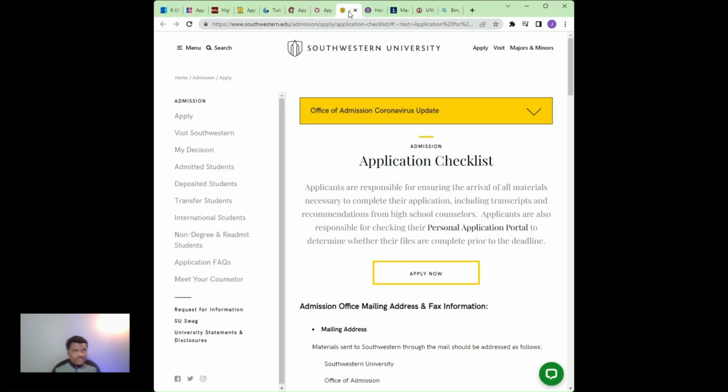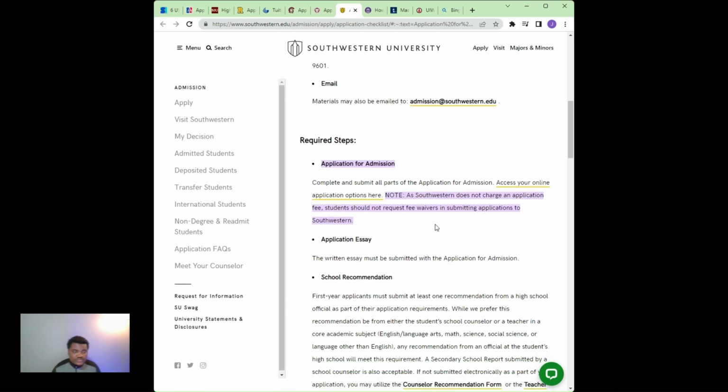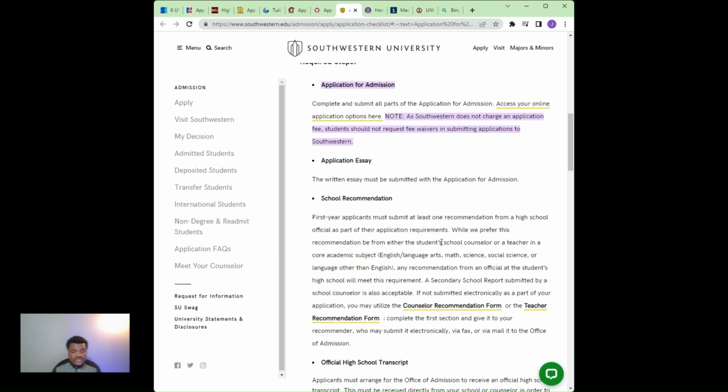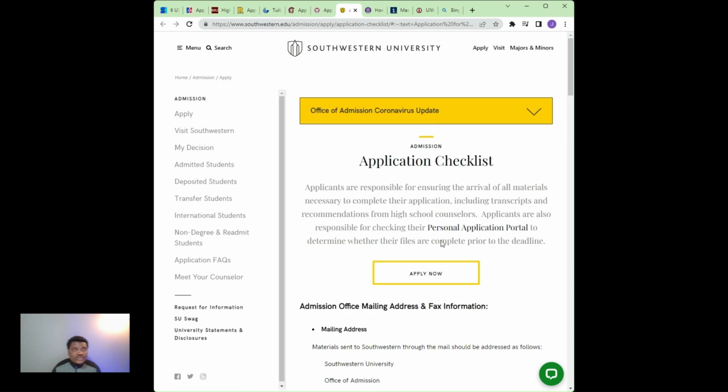Number seven is Southwestern University. Southwestern University also says that there is no application fee. It does not charge an application fee. Students should not request a fee waiver if submitting through SAP. So they don't charge an application fee. It's free to apply.